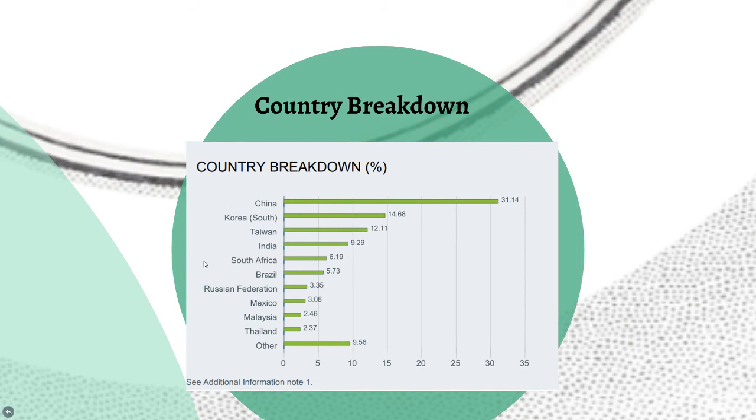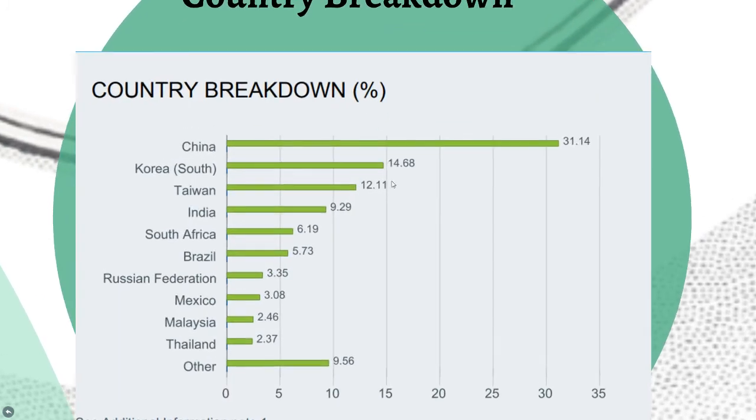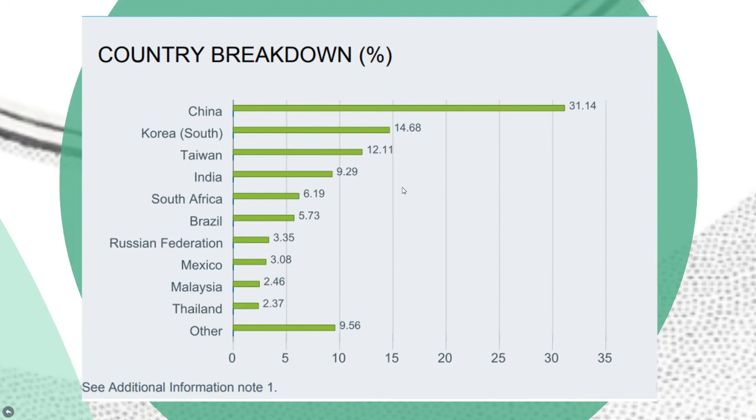Here is the breakdown of countries that are involved in the MSCI Emerging Markets Index, and we've got 31% of the fund in China, 14.68% South Korea, 12.11% Taiwan, nearly 10% in India. We've also got South Africa, Brazil, Russia, Mexico, Malaysia, Thailand, and the rest of the countries make up the other 10%. So there's a lot of different countries. You're getting exposure to a lot of different places and a lot of different currencies.